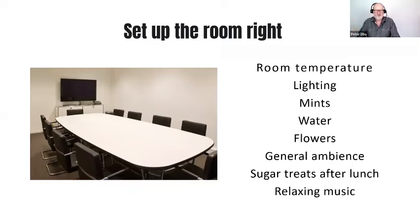What can you do to set up your room so that when people walk in, they're smelling the popcorn, metaphorically? They're anticipating that this is right.